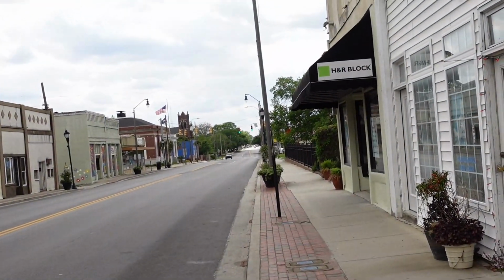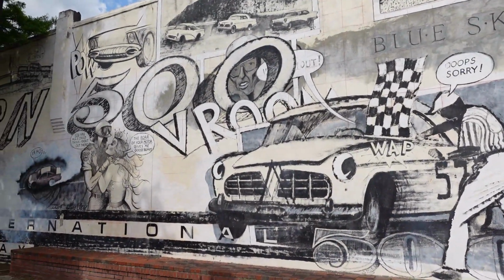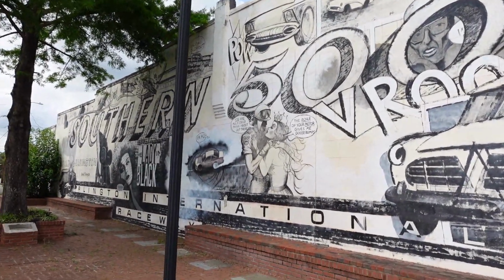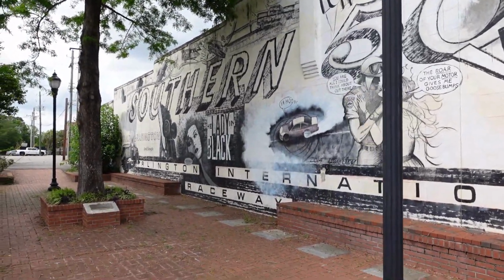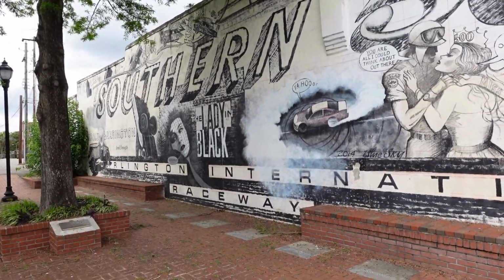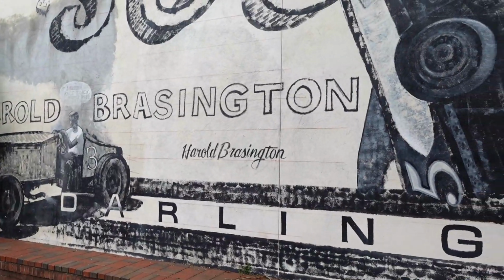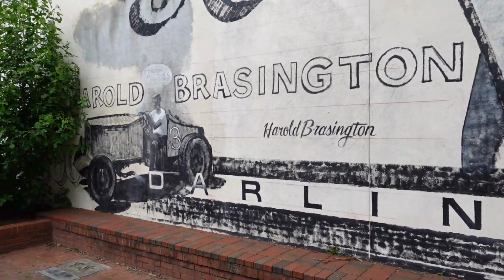Continue on down the street. Here is another mural painted on the side of this building by artist Blue Sky. This is all about the lady in black. Now, a lot of folks might be confused as to what that is referring to. Darlington Raceway. And a tribute to an old racer, Harold Brasington.